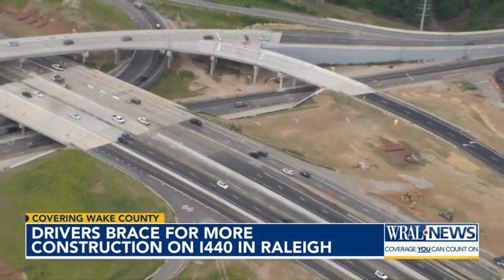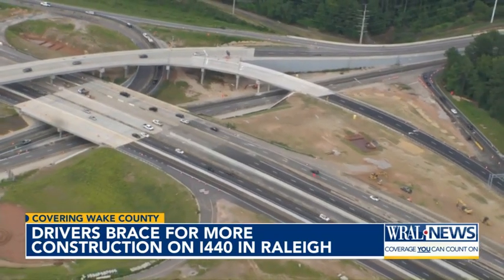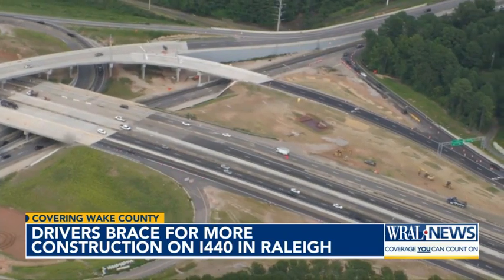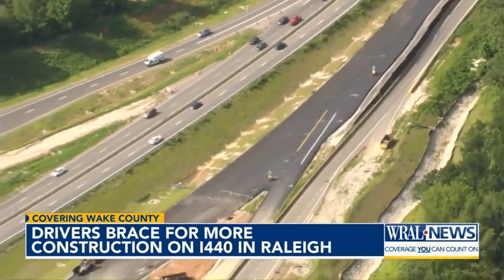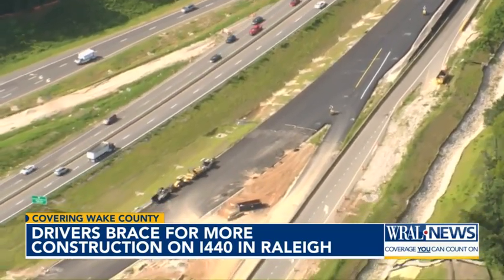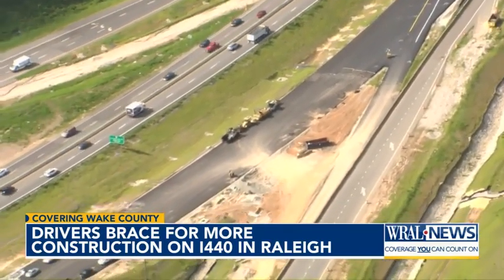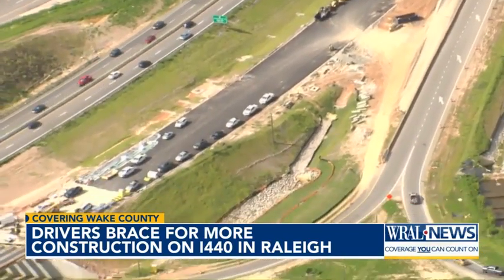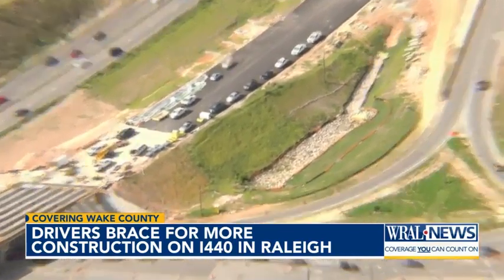After the traffic shift, a temporary off-ramp for Wade Avenue and Hillsborough Street will be set up before the Hillsborough Street Bridge. It's all a part of the ongoing 440 widening project. That project began in 2019 with a price tag of about $346.2 million in state funds.